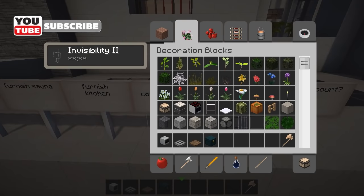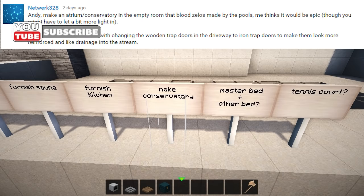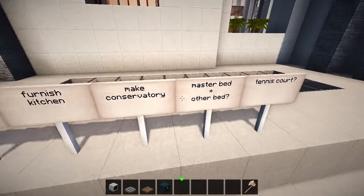Now, let me show you a comment. Sorry, I'm going to bring it up on my screen as well so I can see it. A comment from Network 328: Andy, making an atrium conservatory in the empty room that BloodZelos made by the pools. Methinks it would be epic. Also experiment with changing the wooden trapdoors in the driveway. Right, more about those in a second, and we'll come back to this conservatory.